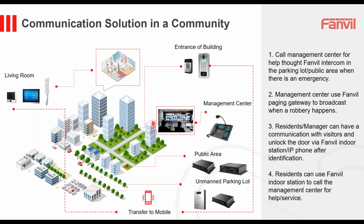And of course, the theme that we have here as well, you could also outfit the internal office of the communities with either a one-to-one intercom here, an indoor station here, or perhaps even a thin line phone here, showing all the different applications that you have to really meet where SIP meets the person moving forward.